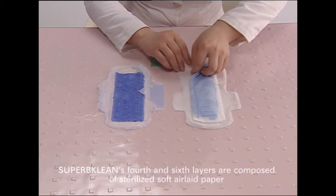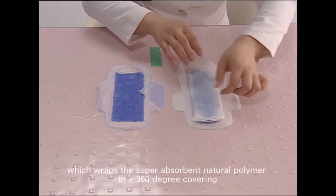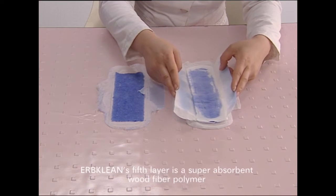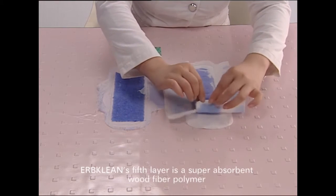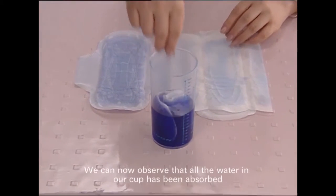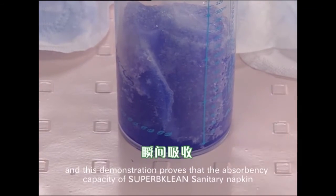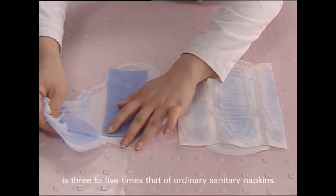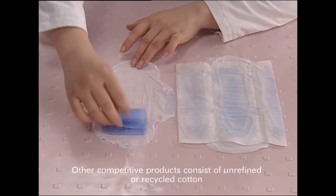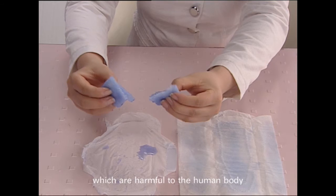Superb Clean's 4th and 6th layers are composed of sterilized, soft, air-laid paper, which wraps the superabsorbent natural polymer in a 360-degree covering. They absorb impurities and enhance softness and comfort. Superb Clean's 5th layer is a superabsorbent wood fiber polymer imported from Japan with excellent water-locking absorbency capacity. We can now observe that all the water in our cup has been absorbed. And this demonstration proves that the absorbency capacity of Superb Clean sanitary napkin is 3 to 5 times that of ordinary sanitary napkins. Other competing products consist of unrefined or recycled cotton with other chemical and carcinogenic components which are harmful to the human body.